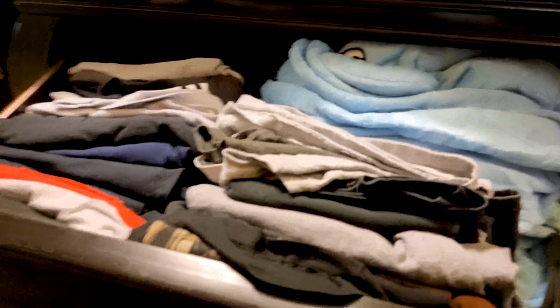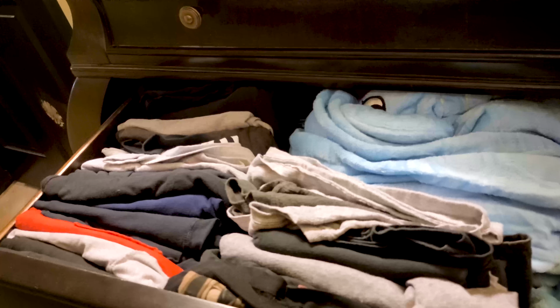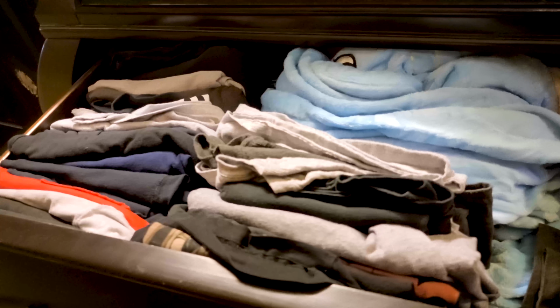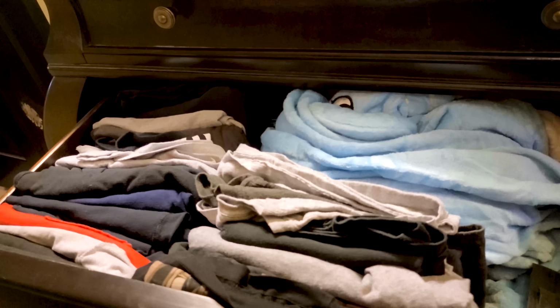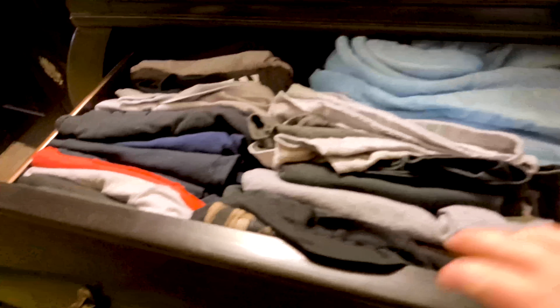So this drawer, this is my husband's t-shirt drawer. Looking nice and tidy. Yes, that is a unicorn onesie. But I folded all his shirts Marie Kondo style, so you can see what he has and he doesn't just wear the same two shirts over and over because they're on top. He actually has to look at things.